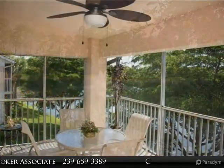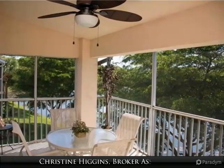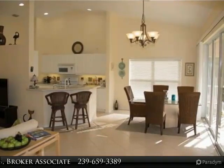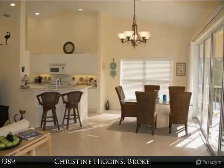Love a box, great fitness center, or tennis? You've found your home. The view of the lake on your lanai provides the soothing sounds of 2 fountains. Call for your private showing or for more information.